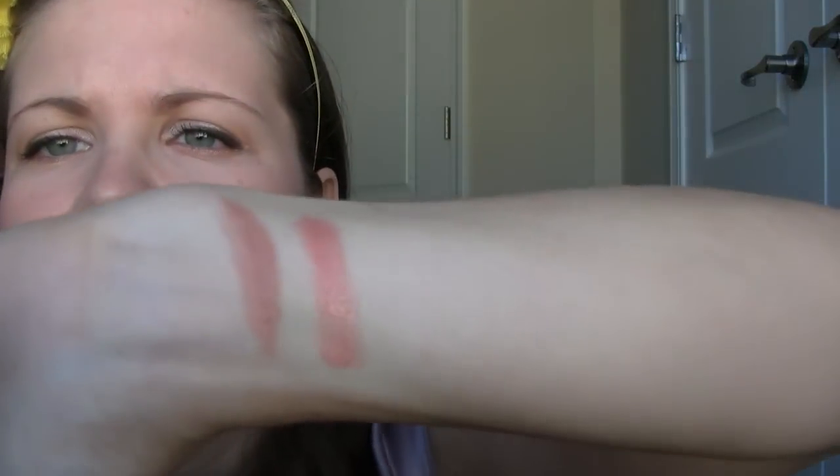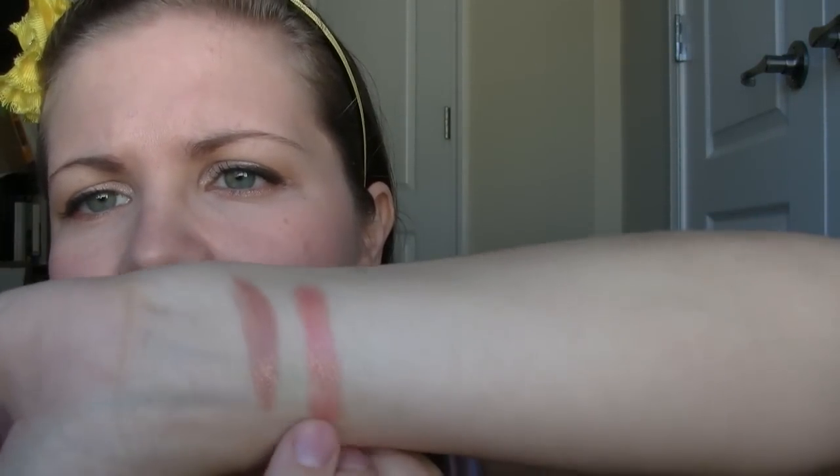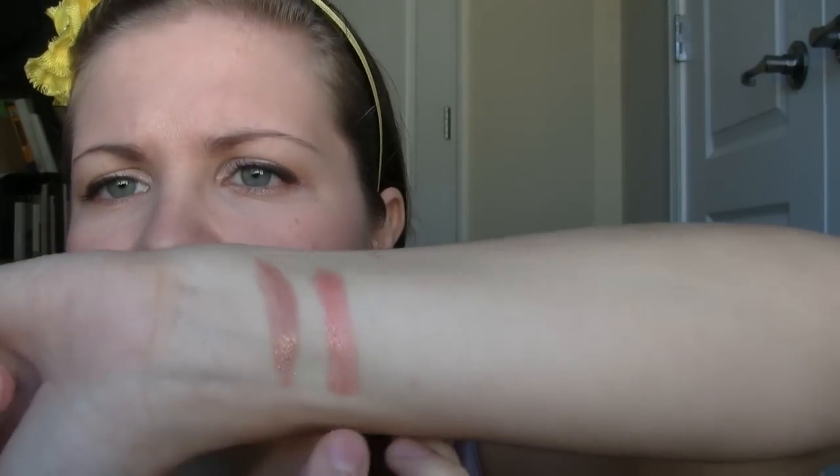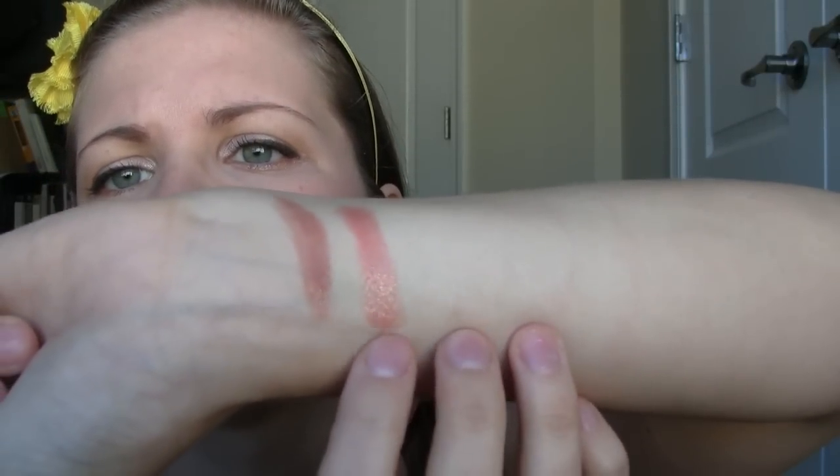So the next one is Pretty Please, and this one is gorgeous. This is definitely becoming one of my favorite ones. It's a nice peachy with a hint of pink color, and it's nice and light, and it has a little bit of shimmer. Nice Tan doesn't have any shimmer to it. So this is like a great everyday, looks very natural kind of color, and I really, really enjoy it. So that's Pretty Please.